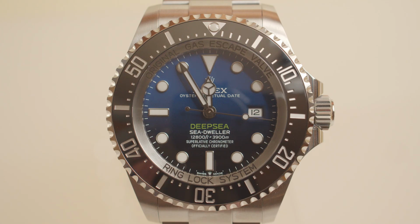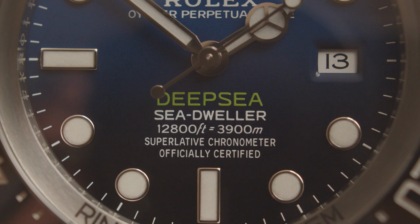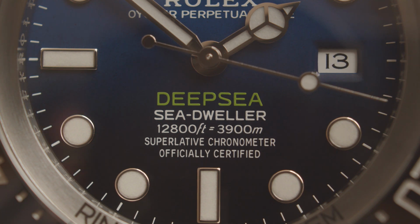The dial itself, as I say, this beautiful gradient of blue going into black. The hour markers here are very, very luminous for nighttime reading and have a lovely sort of blue tone to them. The Deep Sea, which is normally written in white on the deep blue, is in fact written in green, and again it's a nice contrast against the blue dial.